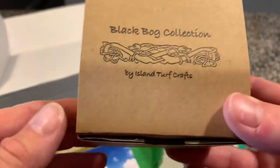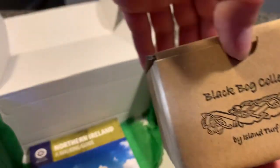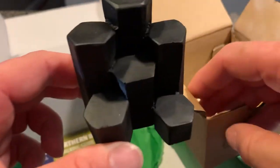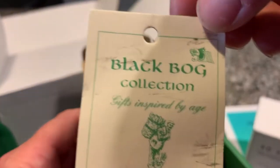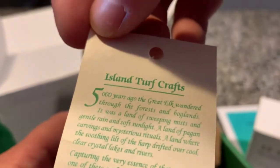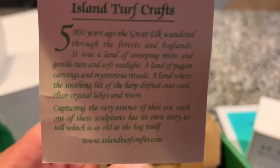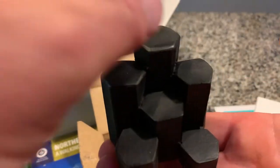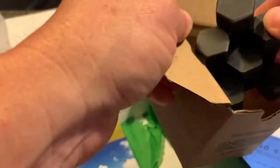The Black Bog Collection, Turfcraft. Oh, it's a mini Giant's Causeway made of turf. Let's see if we can bring this in here. Okay, little mini turf. Need some little mini things to put on there. Okay, box.